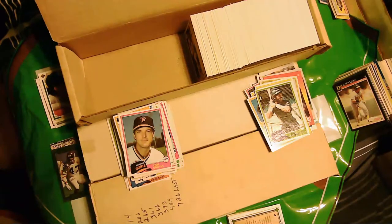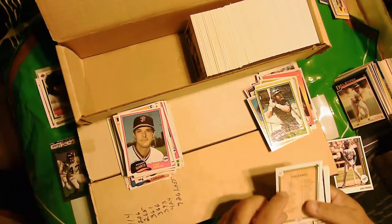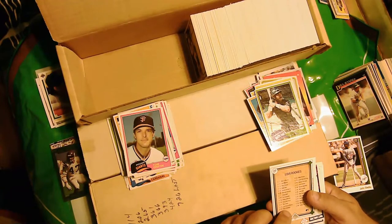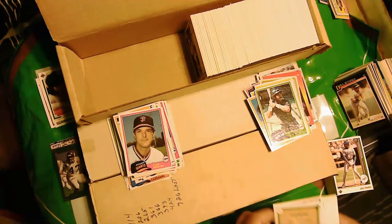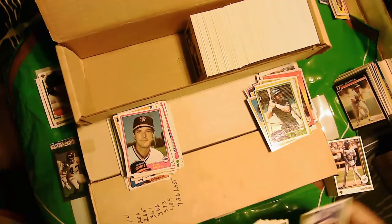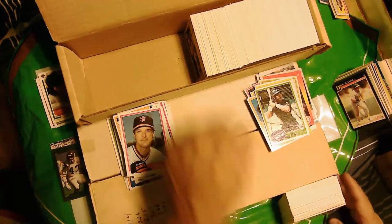Biggio's in here somewhere. He's not on the rookie list, right? No, unless he's on a future stars thing or something. I don't know. Up and coming.